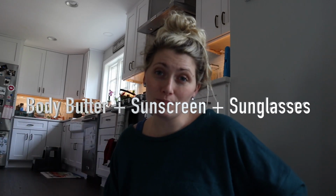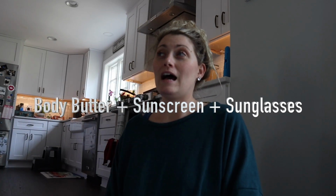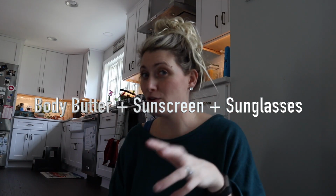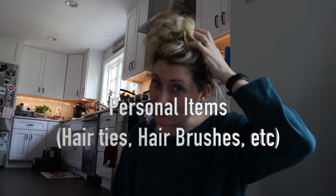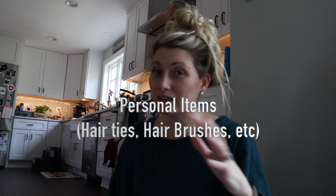I am rocking 2 pieces, so I'm definitely gonna have sunscreen and belly butter with me this trip, and sunglasses. So just make sure you have those 3 items. I kind of group those together because they're sun protectant. Hair ties are a must. Currently I have no makeup on, my hair is wild, but if you're a mom traveling with kids, definitely make sure to take care of yourself. Don't forget the things that you need to function.